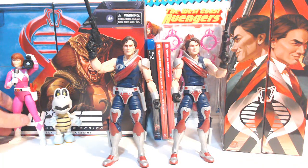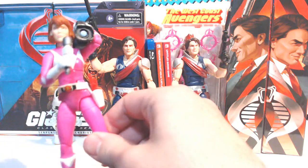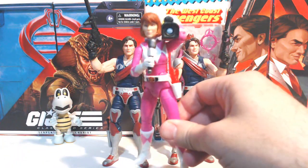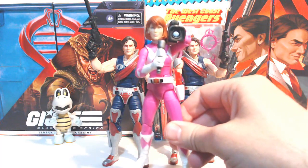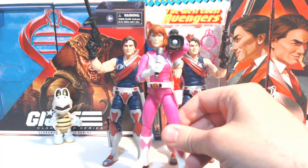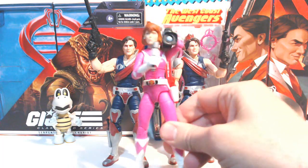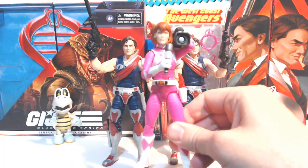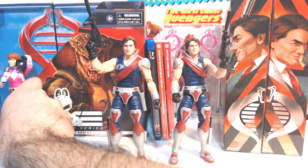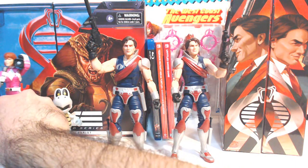Figure-wise, like I said before, I got this loose. This was kind of just a treat yourself, what the hell, splurge. This is the Ninja Turtles Power Rangers crossover. Just the thought of April as the Pink Ranger and going out and covering the news as the Pink Ranger, it was just too ridiculous to pass up. This isn't going on my shelf, but it will go on my desk for the WTF.